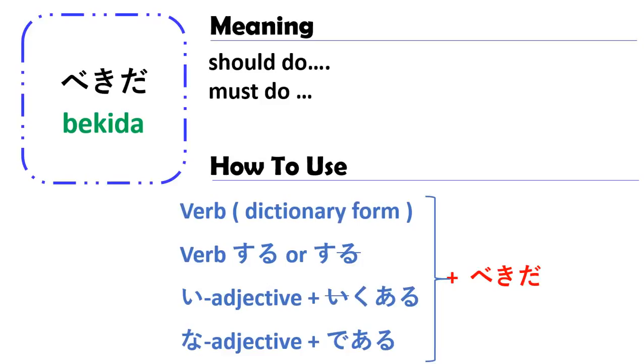So this is the special case, so you have to remember. When you use the i adjective with beki, you should cut out the i of the adjective and end with ku aru bekida. For example, atarashiku aru bekida. And for the na adjective, you do not end with na, but you end with de aru. For example, kirei de aru bekida.